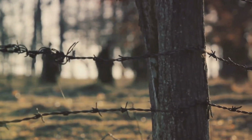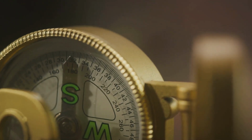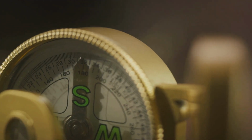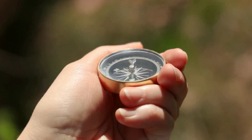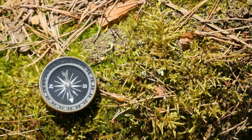The compass button was his lifeline. Without it, the chances of veering off course or walking in circles were high. Its compact size meant it was easily concealed, reducing the risk of discovery during encounters with German patrols or collaborators.